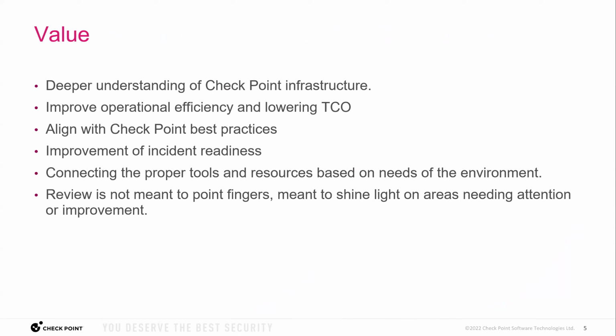You'll have an improved incident readiness. That has come up a few times with customers because it's not even a matter of if I'll have an incident, it's when I'll have an incident. After you do a best practices workshop, because you have a deeper understanding, you're much more able to react. You're much more able to handle those incidents that are inevitably coming your way.